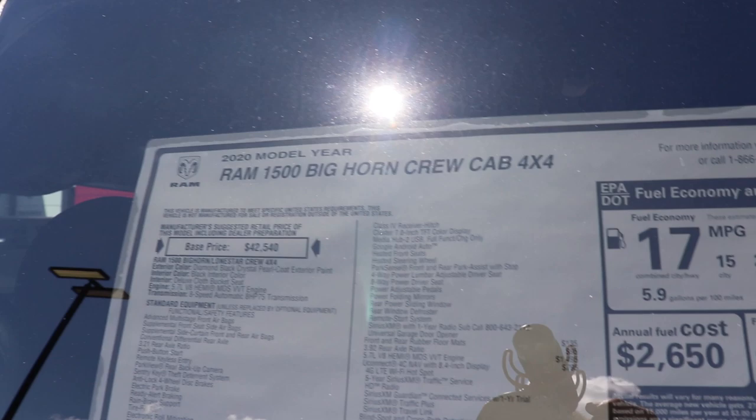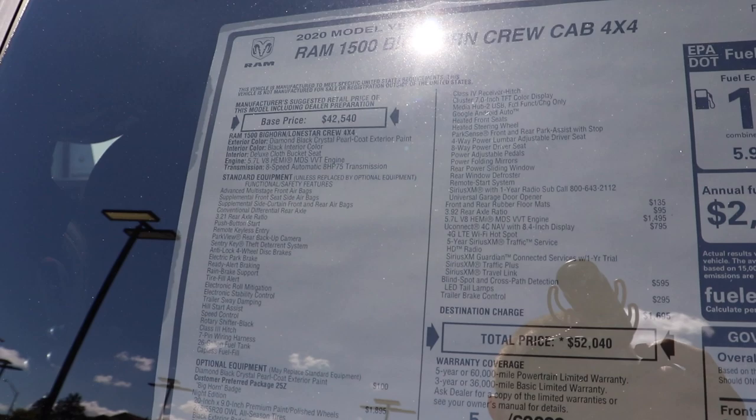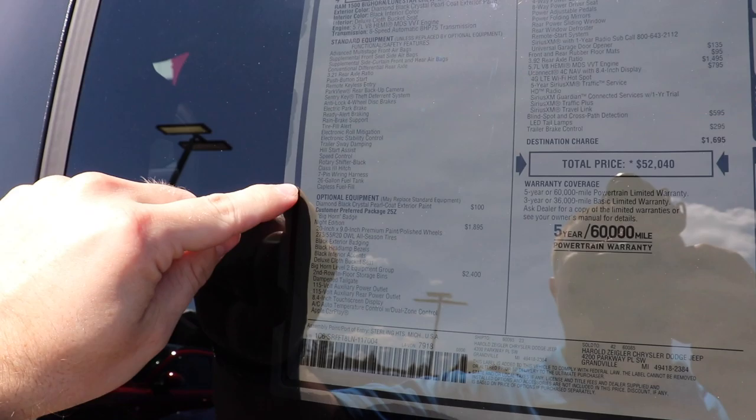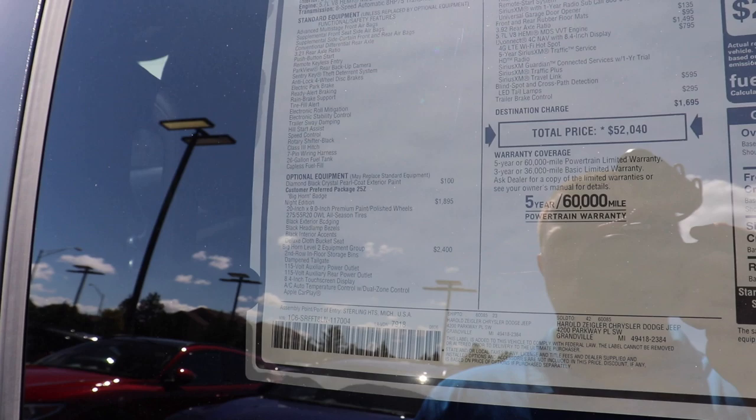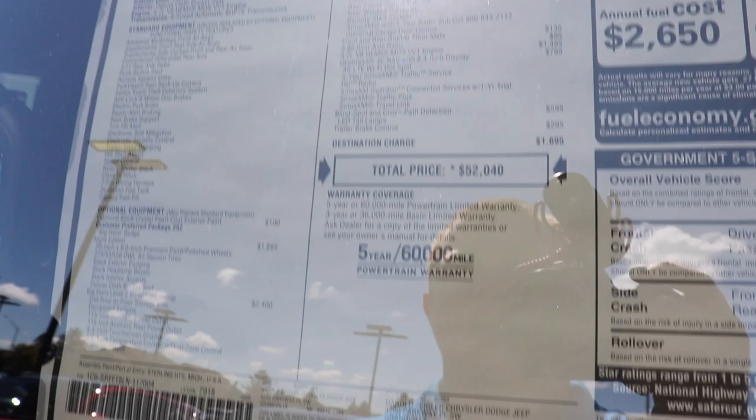Let's take a closer look at the window. So here's the window sticker on this vehicle. Again, it's a 2020 Ram 1500 Bighorn. Exterior color is diamond black. Interior is black. Engine is the 5.7, mated to an 8-speed automatic transmission. All of your standard equipment is going to be right here. Your optional equipment is going to start over on this side and transition over onto this side. Most notable optional equipment is the Night Edition for $1,895. The Bighorn Level 2 Equipment Group for $2,400, and then the 5.7 Hemi for $1,495.